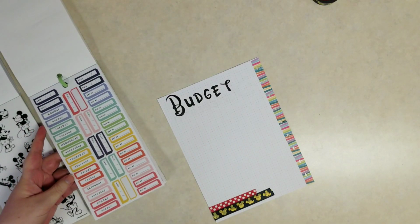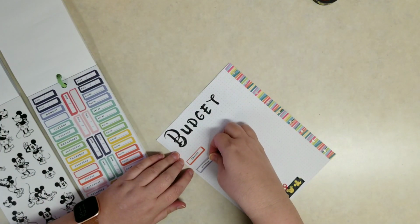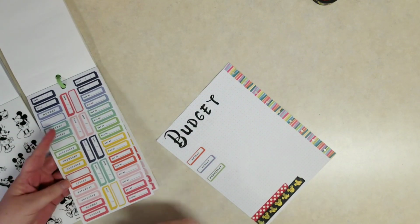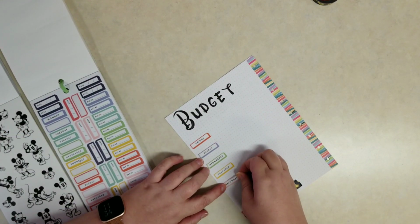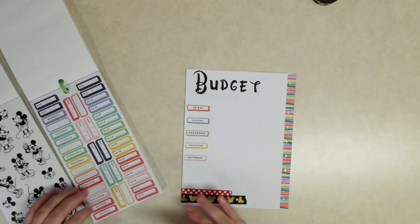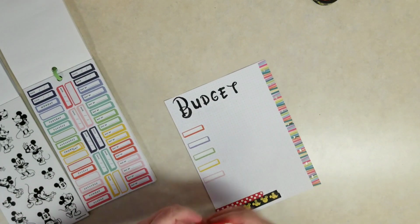All right, and then back to the travel stickers. I really like these colorful boxes. Now they do say other things, but I'm going to use correction tape to white that out. And I just need 5 different sections here. So 5 different stickers with 5 different colors. And they're that nice Disney primary color scheme, so that works. Okay, and like I said, I'm going to grab that correction tape to white those out because I want to use them for something else.